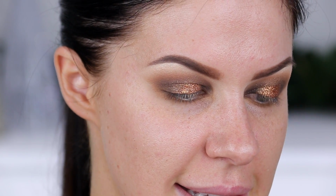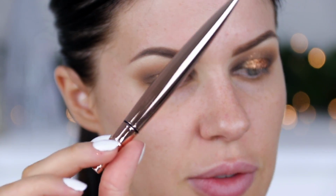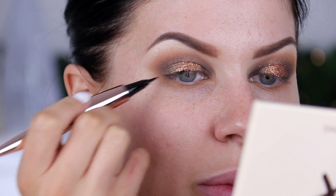All right, for eyeliner, I have this one here. This is the Intense, the Renaissance Flick. It's really bougie packaging, actually. Yes, the Renaissance Flick. It is a liquid eyeliner pen. See how this goes, especially over glitter. Oh, it's black. I remember when I swatched it in the haul, I was like, that's pigmented.